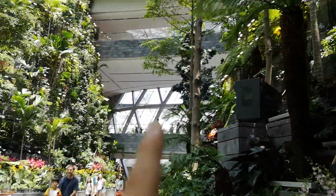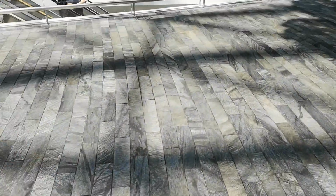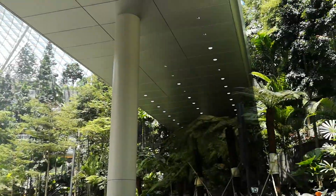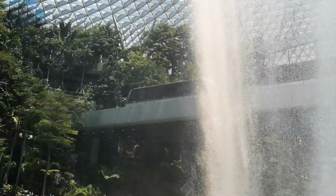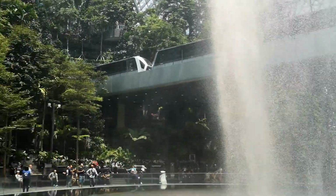That's 2nd floor, 3rd floor, and that's maybe the 4th floor. It hasn't been explored yet. That's some more escalators down to the basement. There's green everywhere. See right there? Down more basements. There's another transit train coming above. This transit train mainly connects between each terminal.